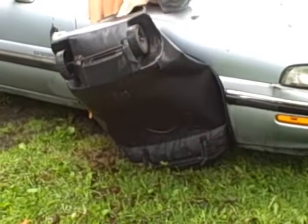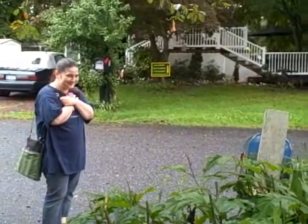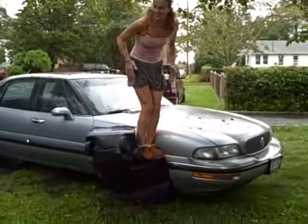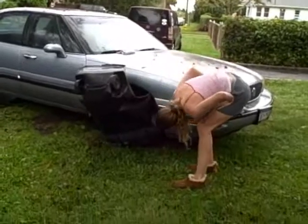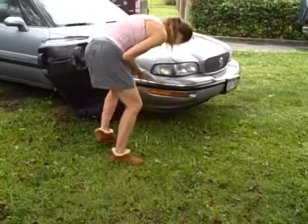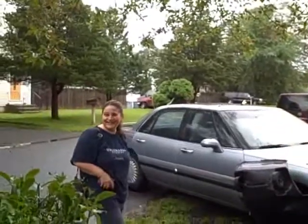Okay, now we gotta zoom in on the tire so that people can actually see what Kathy has managed to do. Oh, here's Kathy. Wave at that. She's waiting for AAA. Okay. That was for Kathy, the idiot. Self-proclaimed idiot.